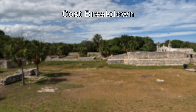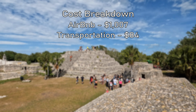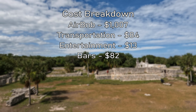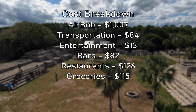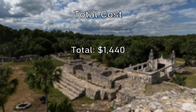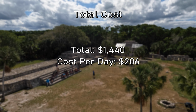That absolutely gorgeous Airbnb set us back $1,007 for 7 nights. We spent $84 on transportation, $13 on entertainment, $82 at bars and on alcohol, just $126 at restaurants, $115 on groceries, and $13 on utilities, one Telcel recharge. That grand total, $1,440, or just $206 a day. Not too shabby for that amazing view.